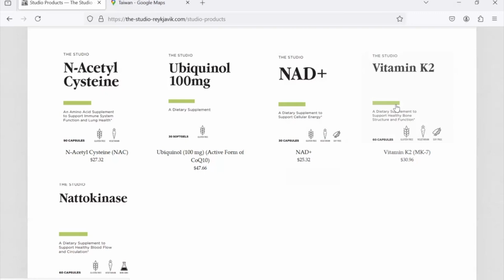The whole idea here is stacking. Stacking is super important when it comes to supplementation. Nattokinase will help to improve your blood flow. It also reduces clotting because it's fibrinolytic. And in addition, if you take higher doses of nattokinase, you can actually bring down your LDL levels and your cholesterol levels.